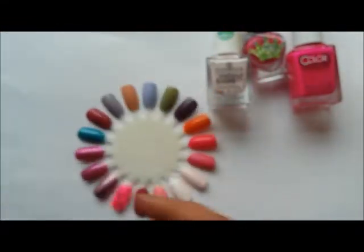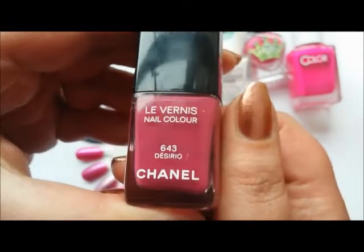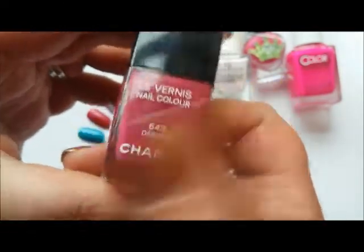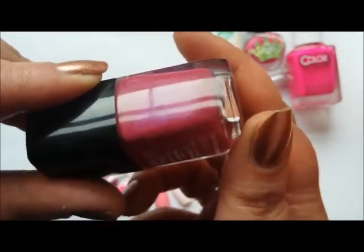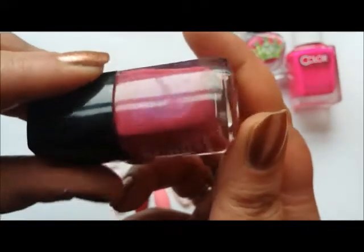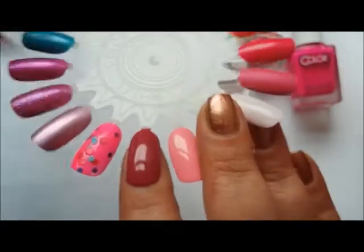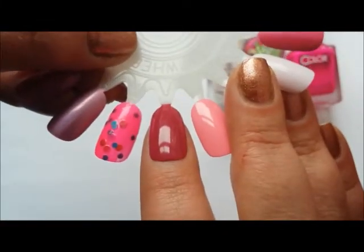So the dark pink. This is a favourite dark pink, which is one of the first when I was really starting to get into nail polish. So this was probably maybe 3 years ago now. And I thought I'd treat myself to a Chanel. I think I had some birthday money, and I've got this and a blue Rebel. So this probably needs a little bit of a shake up, but I hope you can see it's similar to Razor Blade Romance in that it's got that purple blue iridescent flash in there. But it dries glossy. So that's the Razor Blade Romance, and this is Desirio by Chanel. So that's my favourite dark pink.